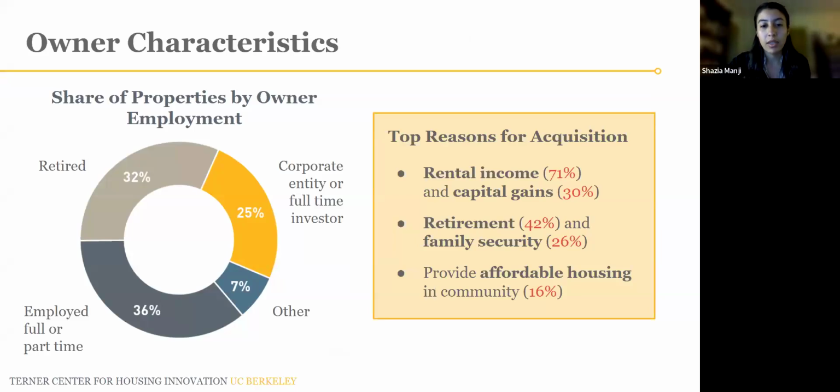We also learned that the median owner age was in the mid-60s and that 45% of properties were being managed entirely by the owner. The rest were being managed with the support of a management company or someone like a building superintendent.